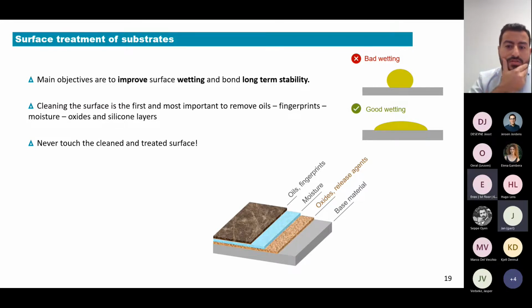Of course, when we treat surfaces for bonding, our main goal is to remove any contaminations and expose the base material. These contaminations can be, for example, oils, fingerprints, moisture from the atmosphere, also oxides and release agents if we are talking about plastics. One of the most important steps in this regard is the proper cleaning of the part. And therefore, when handling cleaned and treated parts, we always recommend that you avoid touching the treated surface, or otherwise you will introduce oils from the fingerprints, and then you will have a bad quality bond.